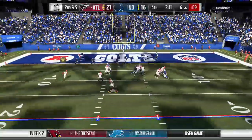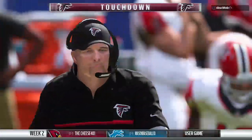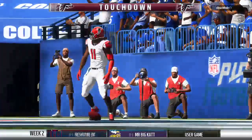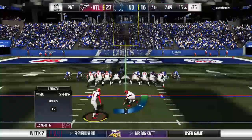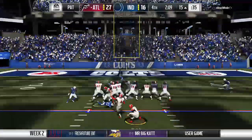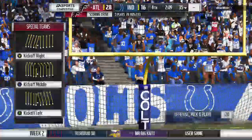Now Ryan on 2nd down. Dancing to his left. And he's got his star receiver. It's Jones for the Falcon touchdown. Julio Jones, his first touchdown of the new season. And the Falcons will add on to their lead.